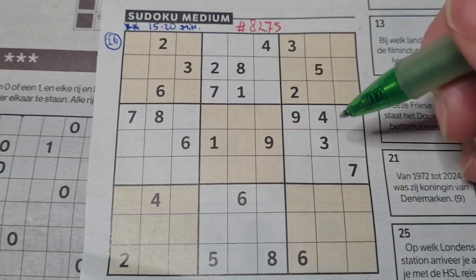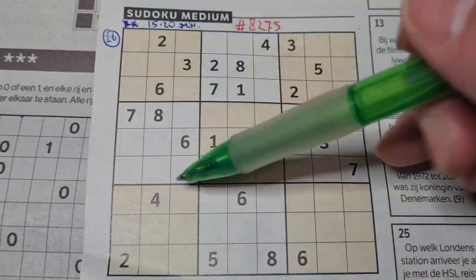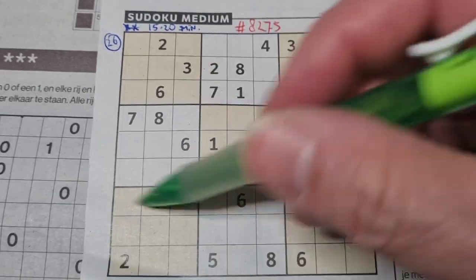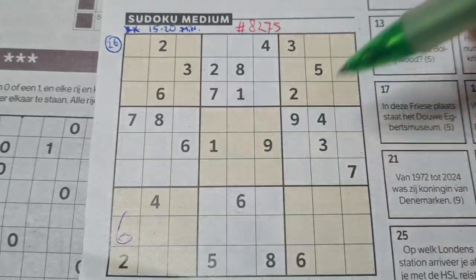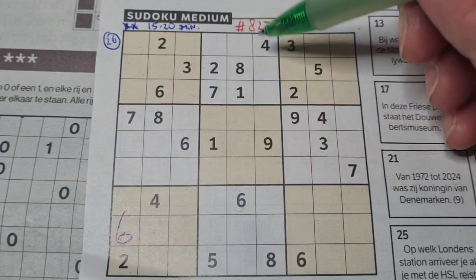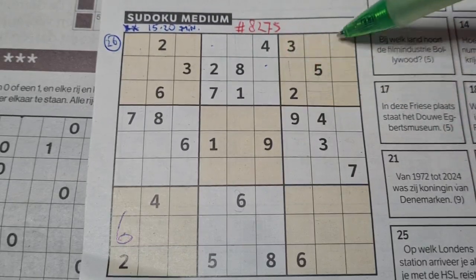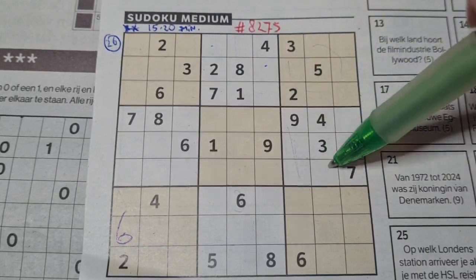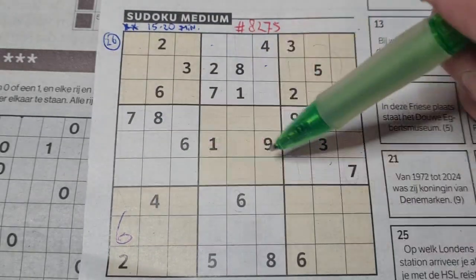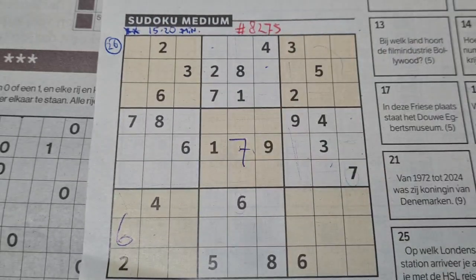Let me see. Which number can I pick? How about the 6 in the third column, 6 in the second column. So in the first column, the only 2 places left, the 6 should be here or there. We have a 6 in this row, no 6 there, 6 should be here. Then, how about the 7 in this row, 7 in that row? So in the middle row, the only place left, the 7 should be there.